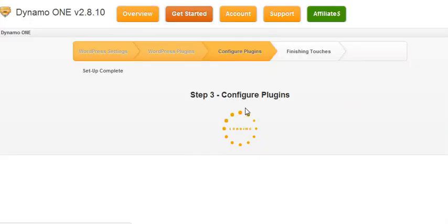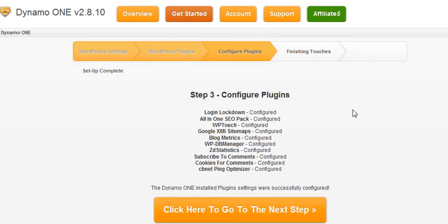So when you go through this entire process, you will have configured all of your WordPress reading, writing, discussion, permalinks, privacy, all of those settings. You will download the desired plugins. You will then activate the plugins, configure the plugins, and then we have these final touches here. And you can go through and literally in about 90 seconds get all this done.